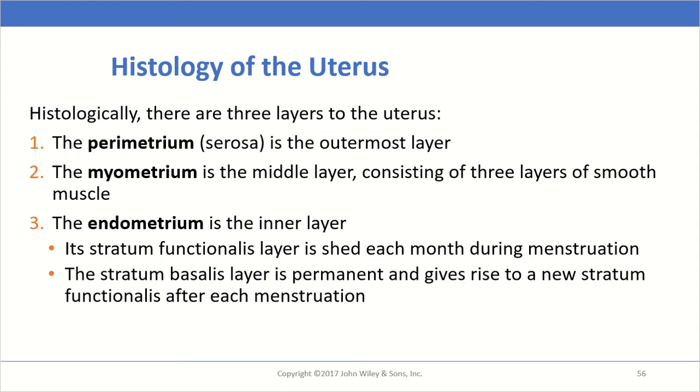So, as far as the histology of the uterus is concerned, again, we have 3 layers of the uterus. The outermost layer is going to be the perimetrium. This is also called the serosa. Then we have the myometrium. This is the middle layer, and this is going to consist of 3 layers of smooth muscle. And then, last but not least, we have the endometrium, and this is the inner layer of the uterus. It's going to have a stratum functionalis layer. It's going to be shed each month during menstruation, and then the stratum basalis layer is going to be a permanent layer, and this is what's going to give rise to the new stratum functionalis after each menstruation has occurred. So the stratum functionalis is essentially the layer of the endometrium that you're shedding each month when you get your period and menstruate.